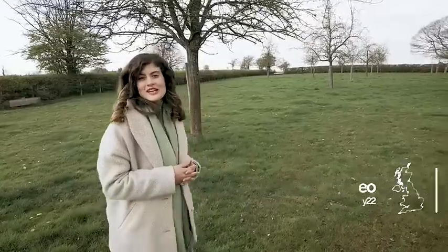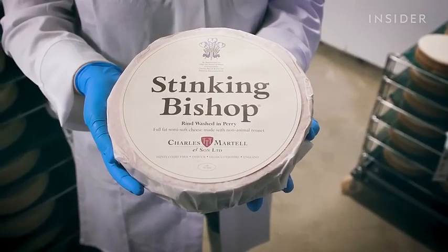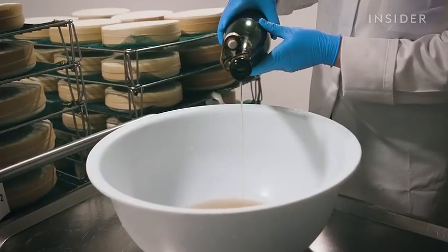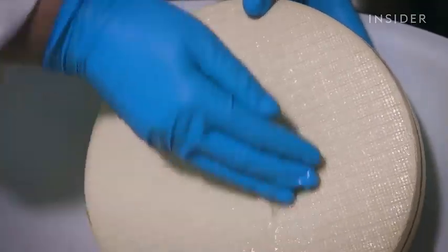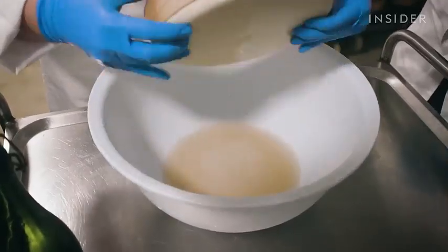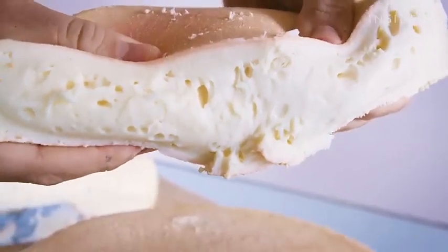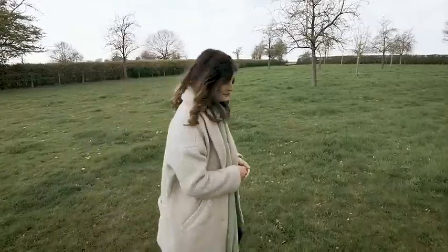We're in the pear orchards of Dymock, Gloucestershire, England, at the home of Stinking Bishop. It is from the fruits of these trees that the infamous perry cider is made. But while the perry gives the cheese its distinctive smell, I'm curious, will the cheese taste as strong as it smells? We're here to find out.